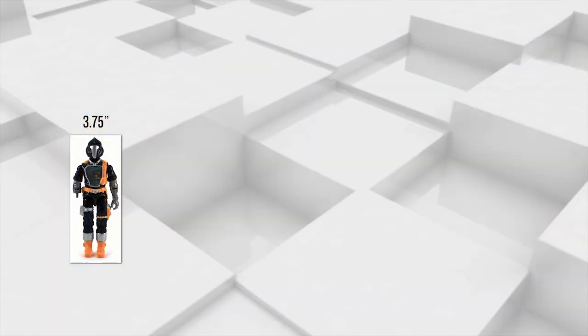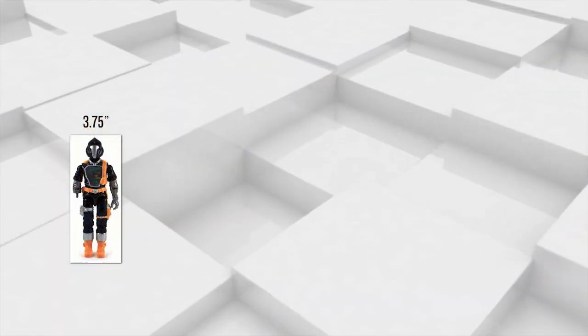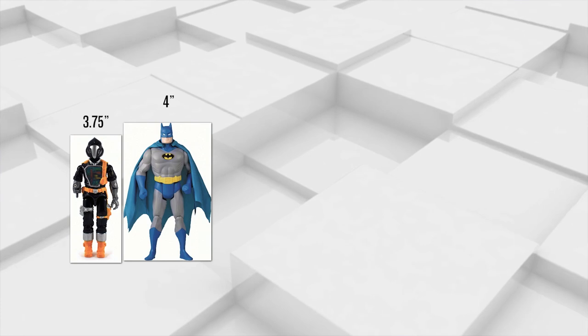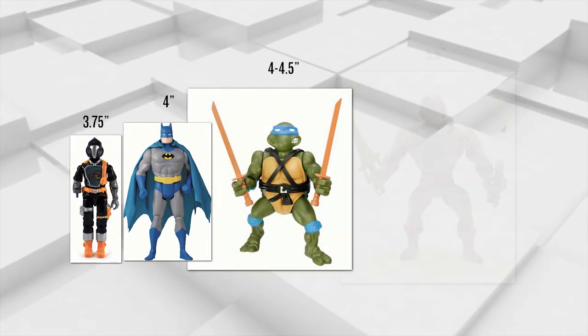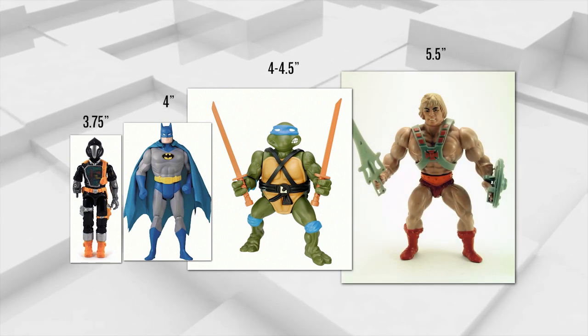All right, well, Jay, I wanna talk about my favorite scale now. Your favorite is the 6-inch. I like it, but by far my favorite scale is that 3-4-inch range to 5.5-inch. And we have so many lines that fit that range. We've got G.I. Joe at 3.75, Superpowers at around 4 inches, Ninja Turtles around 4, 4.5, and of course, the original Masters of the Universe, 5.5 inches.